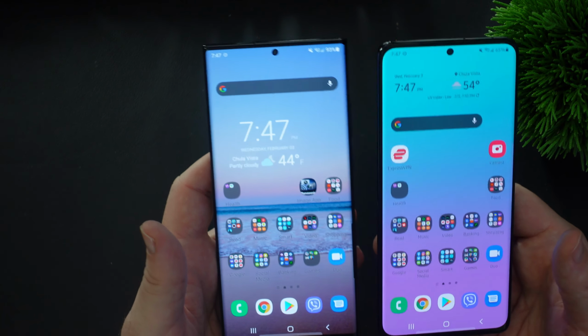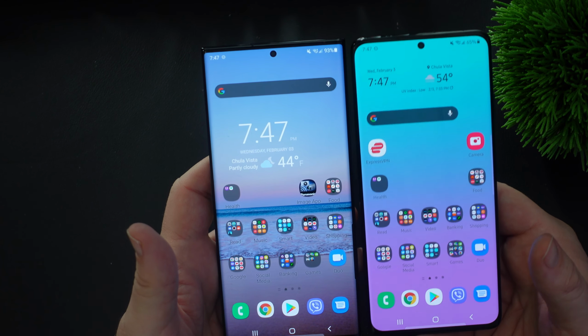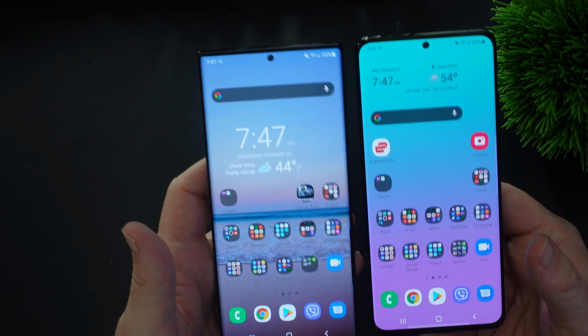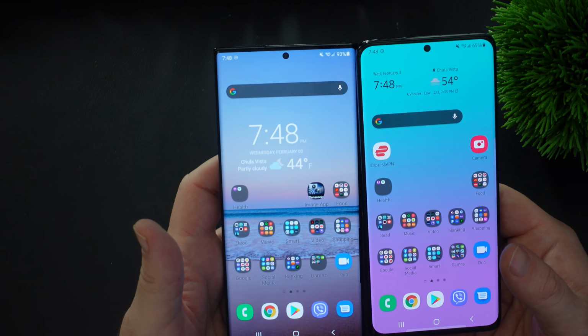So the screen should look a little bit better on the S21 Ultra, but when you come down to it, the screens are so small compared to a TV that it's going to be hard to really tell any differences with 1080p versus 2K. But again, the S21 Ultra can do higher resolution with the same refresh rate, 120 Hertz.